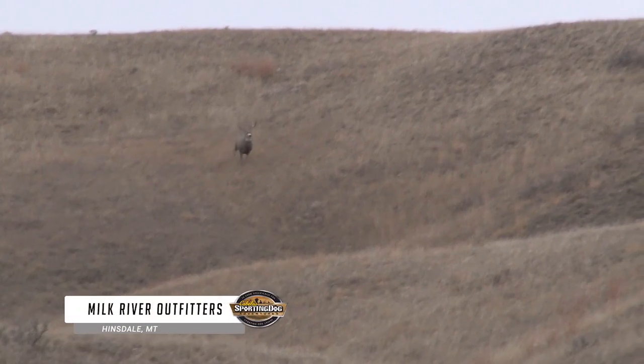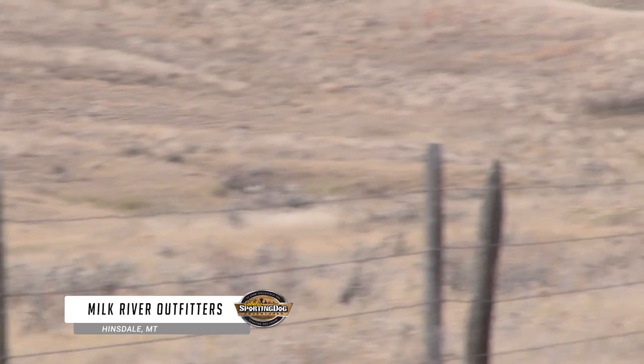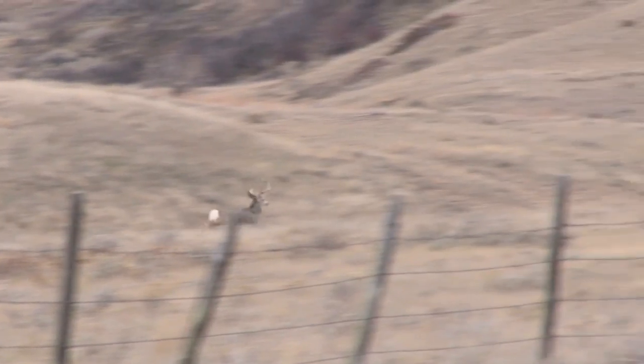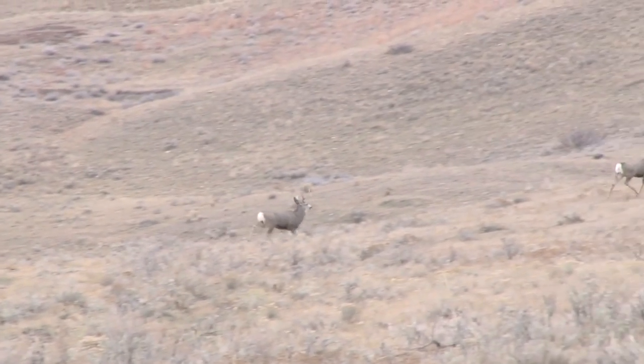Hold on. He's gonna come. That's the big one. He's running right to it. Okay, just wait. He's gonna run right in front where these does are. He's gonna stop right where that doe is.